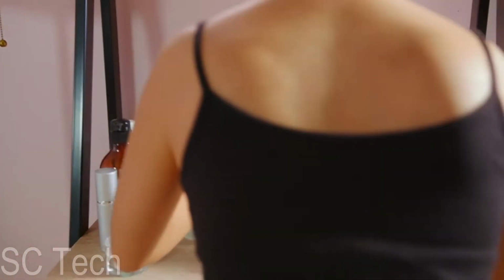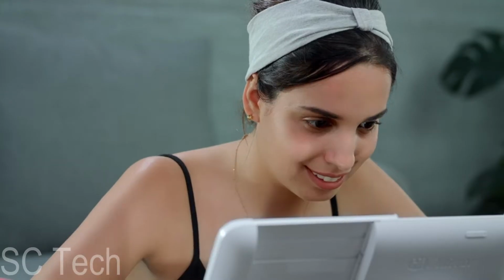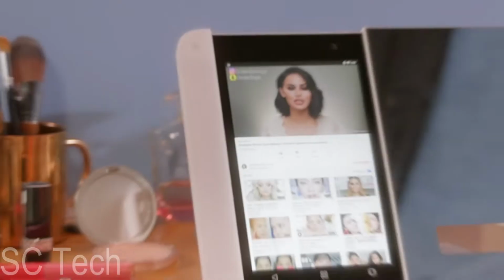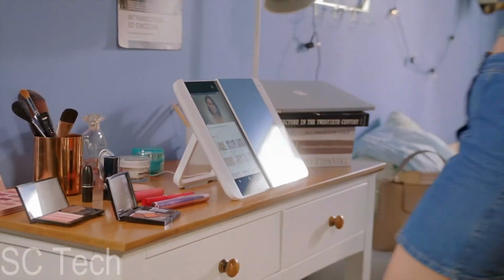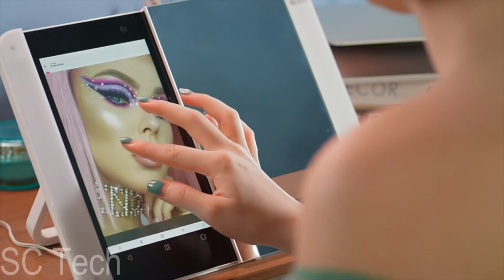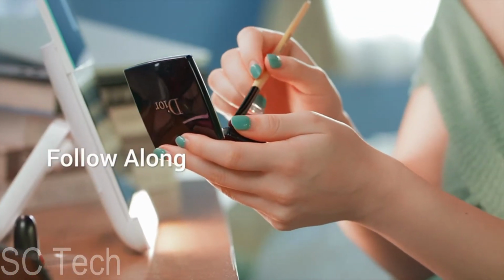Tired of looking in the mirror and wondering if your skincare products are working? Monitor the changes in your skin over time to see what is really working for you. Follow along with your favorite influencer by watching YouTube videos directly on the mirror. Try potentially humiliating makeup styles in the privacy of your own home.